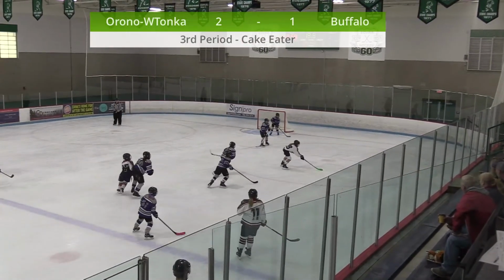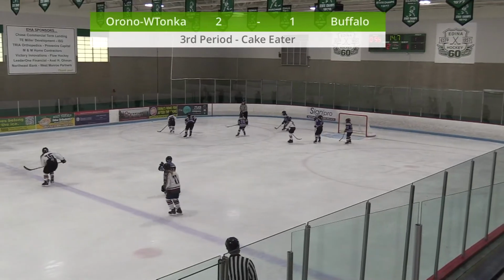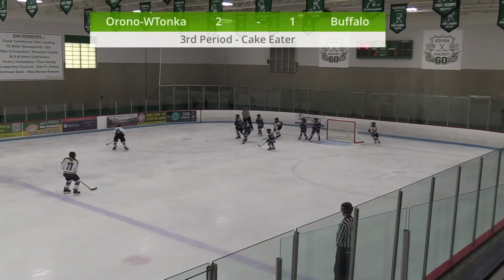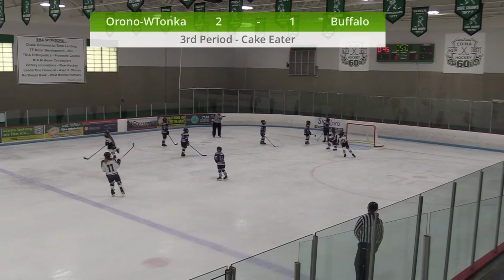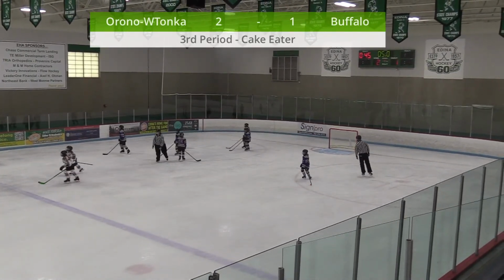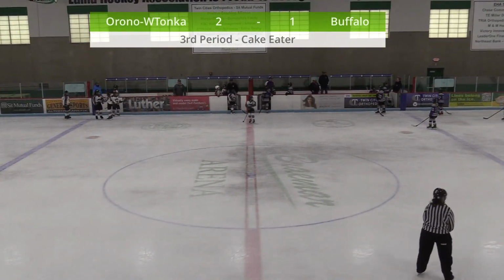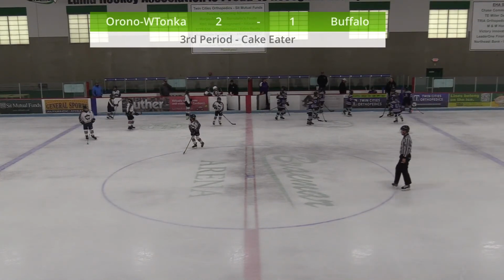And slid through the circle. Turnaround shot is blocked, ends up in the corner. With the defense now having to play goalie. 10 seconds to play. And shot toward the empty net. They score! I beg your pardon. It's going to be Hartman with the empty net goal. It's 3-1 with 5 seconds to play.